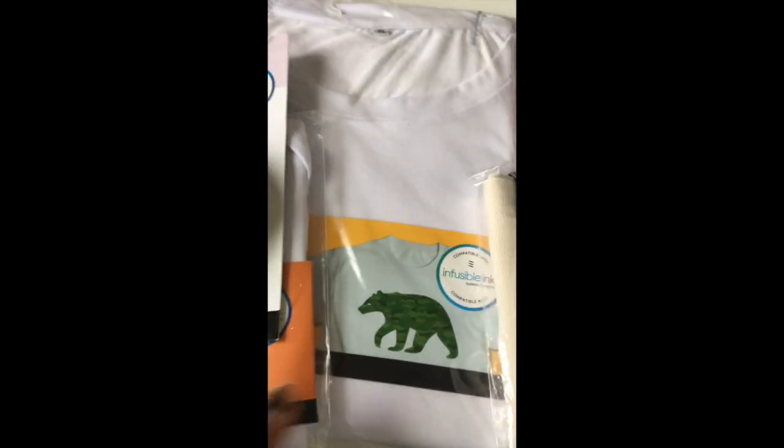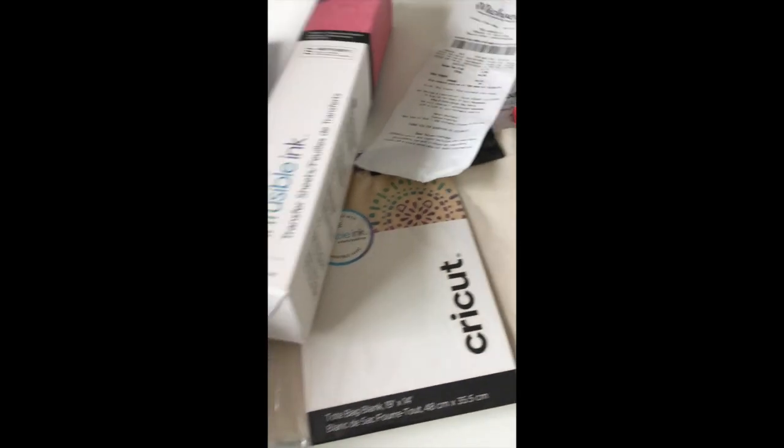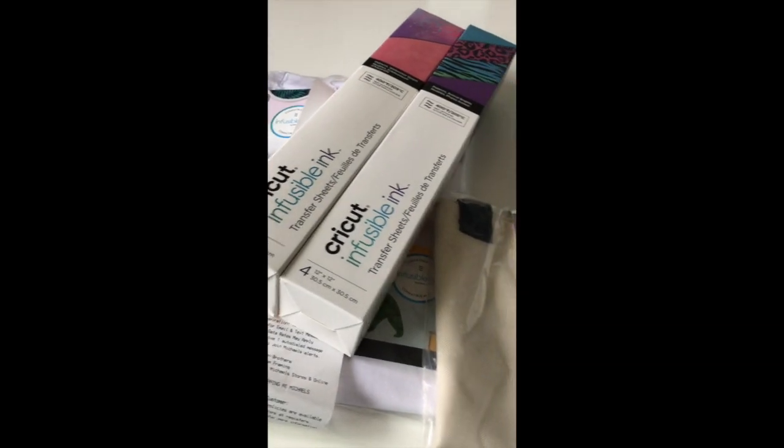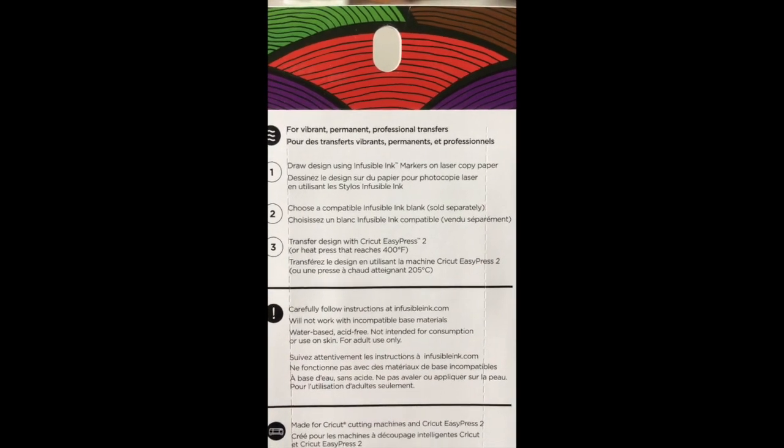Those are a little pricey for t-shirts, but again, they're pre-treated for whatever the process needs to work with this transfer paper. So, right now, until there's another source, that's what we're going to have to do. I got the pens because the pens say on the back that you just use them on laser copy paper.